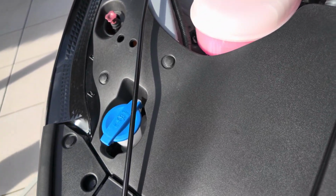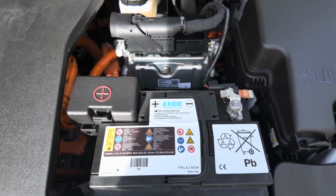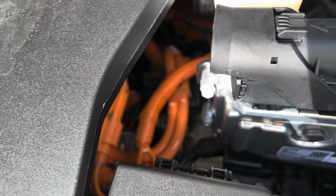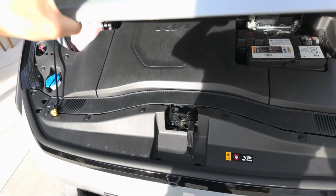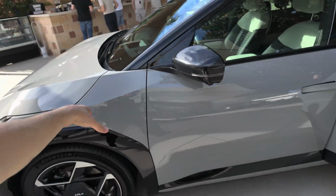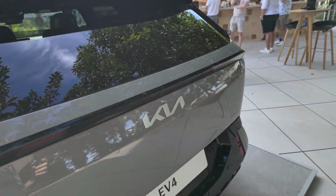Here you have the liquid for the wiper, liquid for the cooling brake. Here's the 12-volt battery. Here is the fuse box, and there are the high voltage electronics with the orange cables, because the car is a front wheel drive. You have also the electric motor right there in the front somewhere. Now let's go in the trunk.